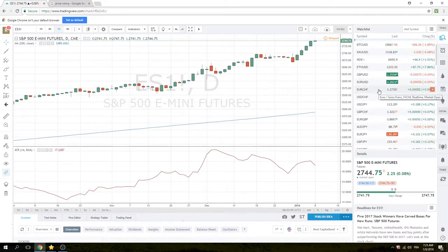Okay, that's about it for now. The main focus, dollar yen higher, euro dollar lower. We're keeping an eye on these bonds.